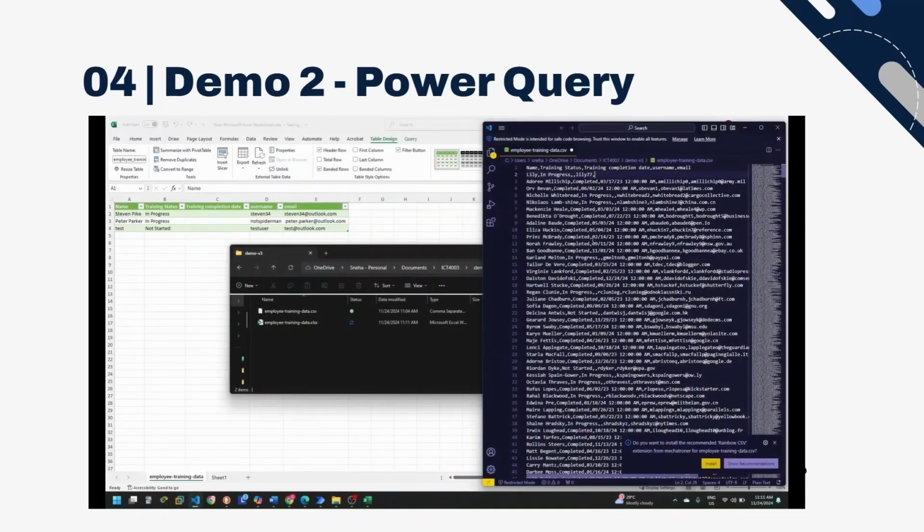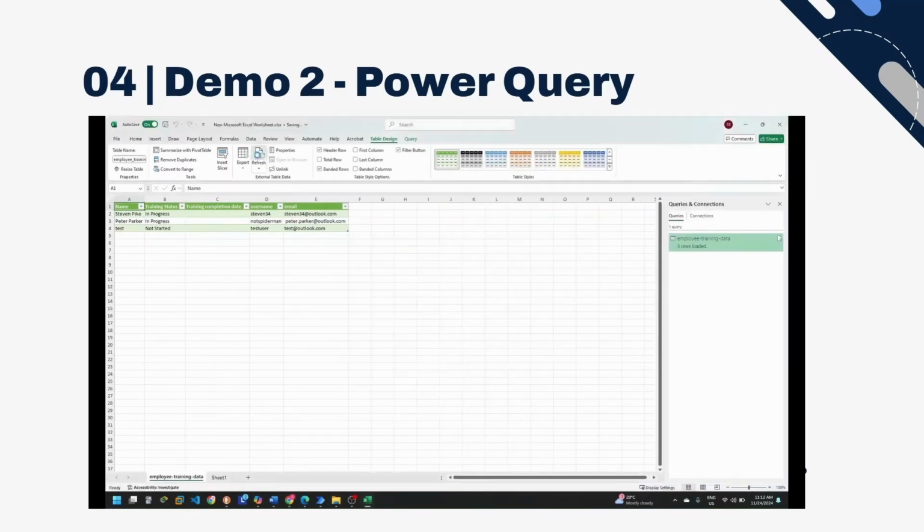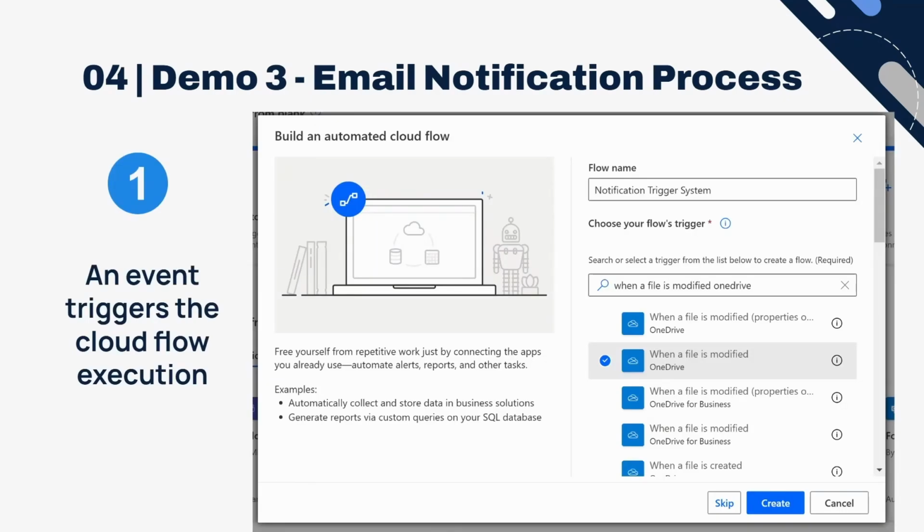And now just to show the refresh functionality, when we append information to the CSV, it gets immediately added on to the Excel. Now moving on to the last demo, the email notification process. We will use both tools to perform email notification. Firstly, an event will trigger a Cloud4 execution, which is when a CSV file is being modified.